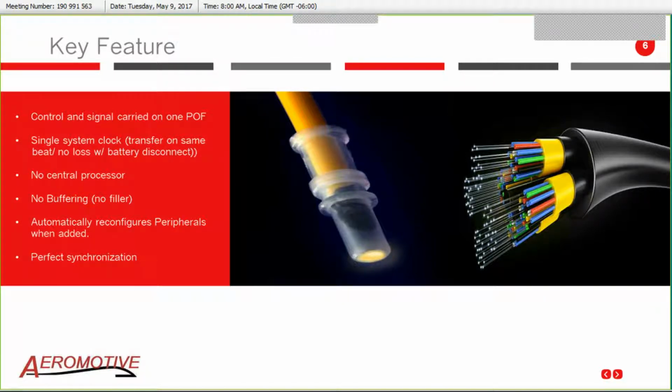There's no buffering. Also, it automatically reconfigures peripherals when they're added, with perfect synchronization. So once you have your fiber optic cable plugged in, it'll all go at the same timing. It's all set to one spot. You won't have to worry about it heating up or losing any of its signal through that process within the system of the car.